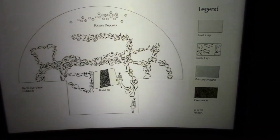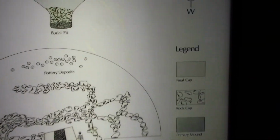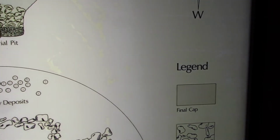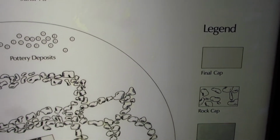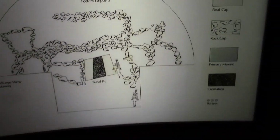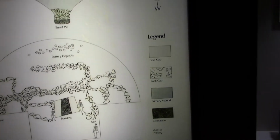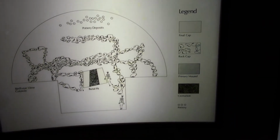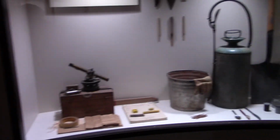This is a side view cutaway, they're calling it, and I just saw this. It's not all filled up like that. It's a round hole, and you can look down in it, and all they did was take out the bones. I mean, it's still intact. It looks like a well, for lack of better description. But yeah, it was just incredible.